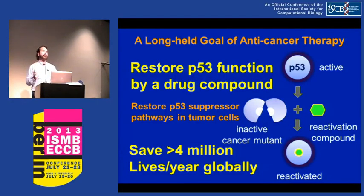And because of the large number of human cancers that are disactivated by single missense p53 mutations, if successful, this has the potential eventually to save over 4 million lives per year globally. Of course, it's difficult, and there's a large number of reasons it's difficult. I refer to the paper, but just one take-home key is that this drug discovery program falls outside the normal pharmaceutical drug discovery programs and paradigms, which are mostly aimed at modulating enzyme activity, finding agonists or antagonists for enzymes. And this is a whole other pharmaceutical paradigm to find a molecule that stabilizes and reactivates a destabilized and inactive protein.